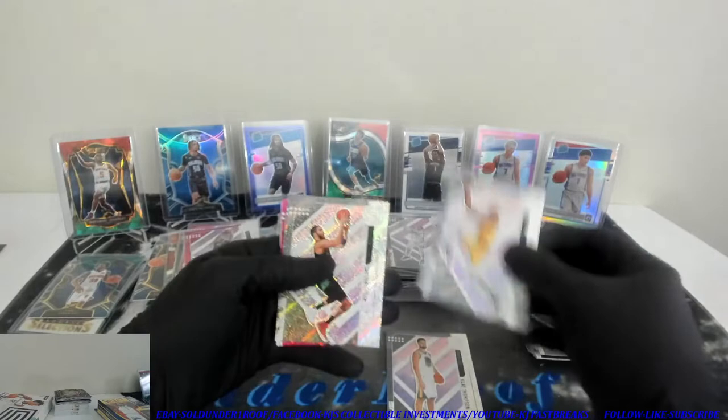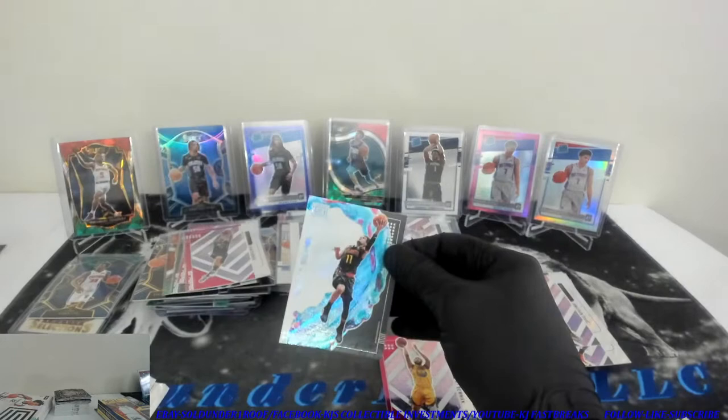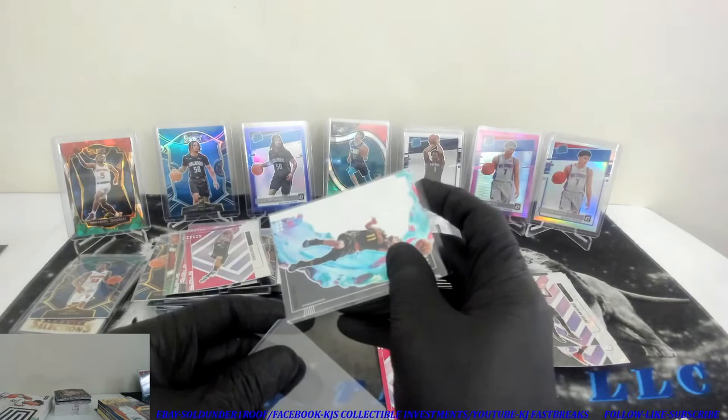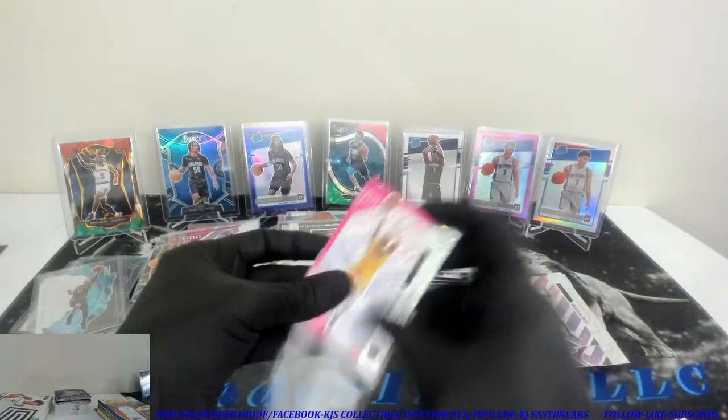Myles Turner. Jayson Tatum, Jonathan Isaac, got a Kai Bowman, Trae Young, Upper Echelon, there we go, you're a top loader for him, real quick. That Barrett, that numbered Barrett will go in a top loader as well. I'll get the other parallels and stuff whenever I go to sort and sleeve the rest of them and all that good stuff.